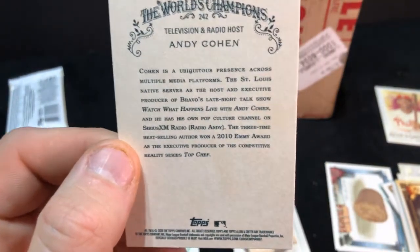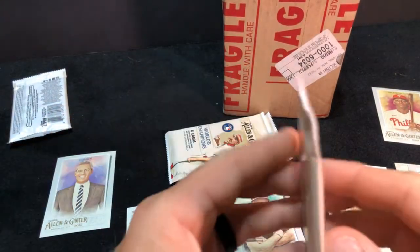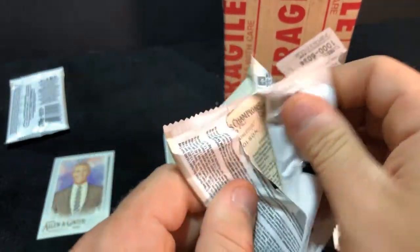He does that host for, what is it, Real Housewives? He's the host for Real Housewives. I'll put that aside for her. She can put that in her collection. I don't know what her kiss cards that I got her.